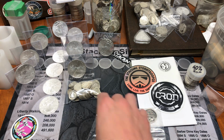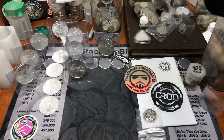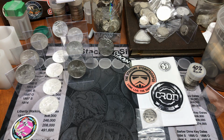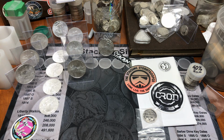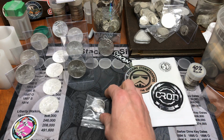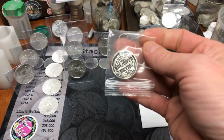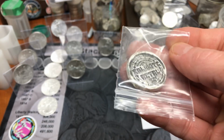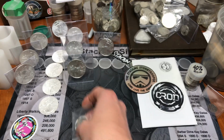Stormy. Let's see what Buckethead did for us. I've already opened this, so I know. And he had asked if I had received this. And back on his auction, I think it was 2 weeks ago, yeah, I got the Salvate Metal round. Because Sal's awesome. Sal rocks.